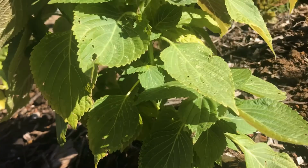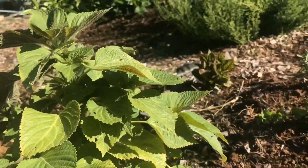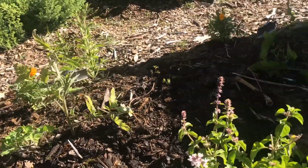This is shiso, which is a Japanese herb. I've yet to cook with it, but it smells delicious.